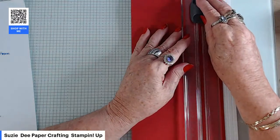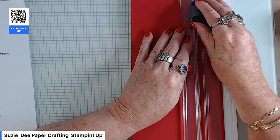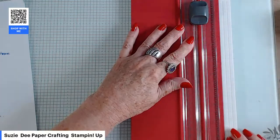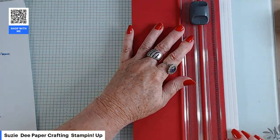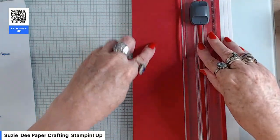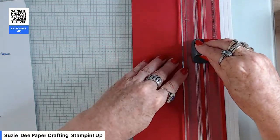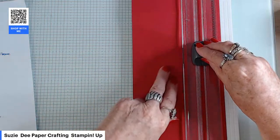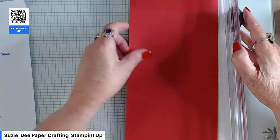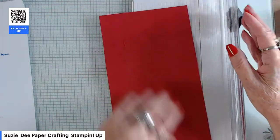So get our level, make sure that's all. We're going to miss that one and we're going to come down to this one. So I'm going to very gingerly, should be about right. Now we'll snip it. No, it's a bit off, so we can snip that. That's not a problem.